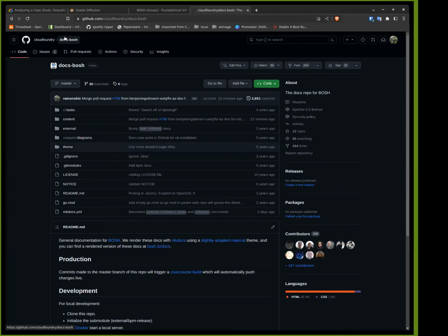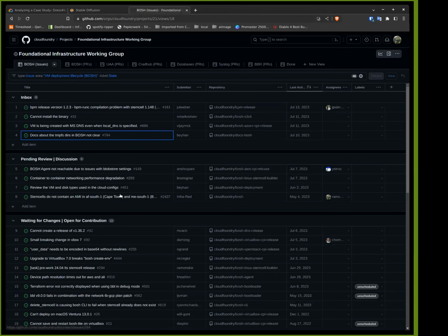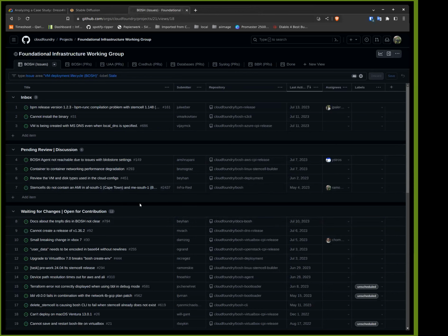Okay, that was it then. Do we have anything else? Maybe a short outlook. We plan to provide some PRs to integrate the Azure Storage CLI into the Bosch director. Oh, so nice, so that we can then use the Azure Blob Store. Okay, cool. Nice.